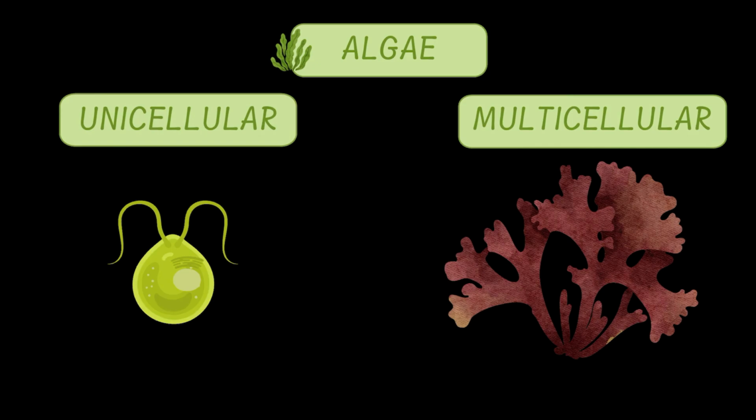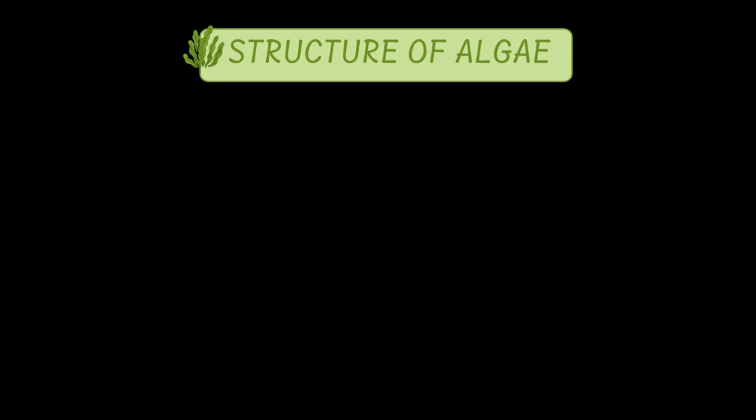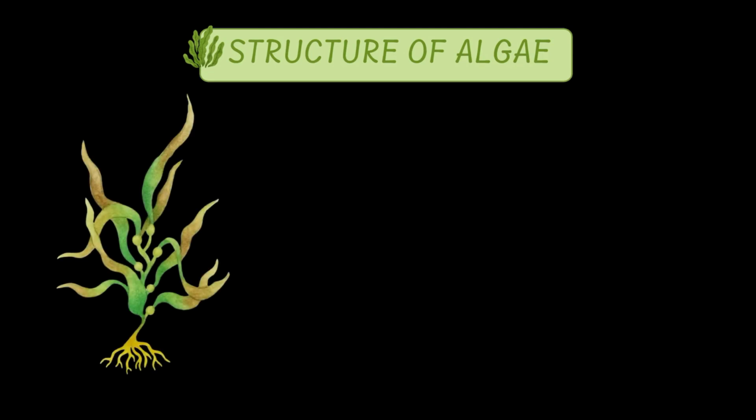Now algae, they come in all sizes. Some are unicellular, made up of just one cell, like tiny green dots. You would need a microscope to see them. Others are multicellular and some are massive. Now, although the algal body isn't differentiated into roots, stems and leaves, if we look closely at some multicellular members of the group, we would find some similar structures.